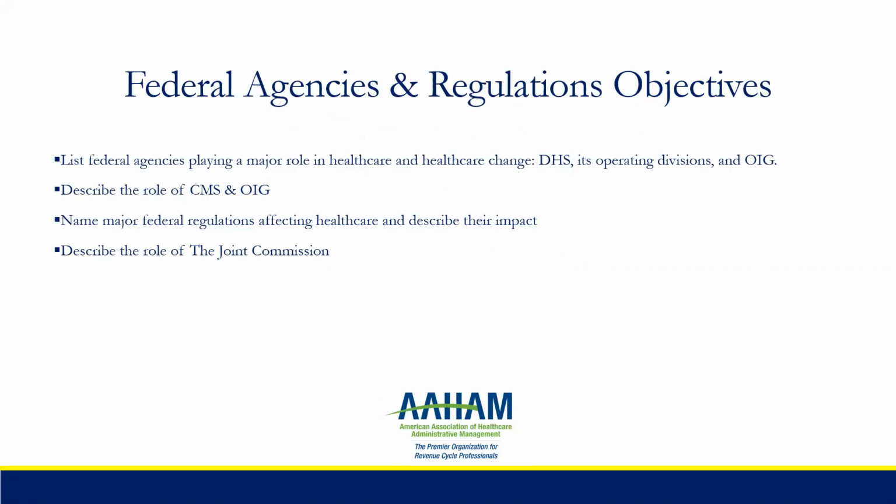So first up are the federal agencies and regulations objectives, which are listed in the study guide. These are the main points that you will need to know and keep an eye out for when studying the manual. Be able to list the federal agencies playing a major role in healthcare and healthcare change, HHS, its operating divisions, and the OIG. Be also able to describe the role of CMS and OIG. As Andy mentioned, there are several acronyms within the book, so make sure you are aware of these. Name major federal regulations affecting healthcare and describe their impact, and describe the role of the Joint Commission.